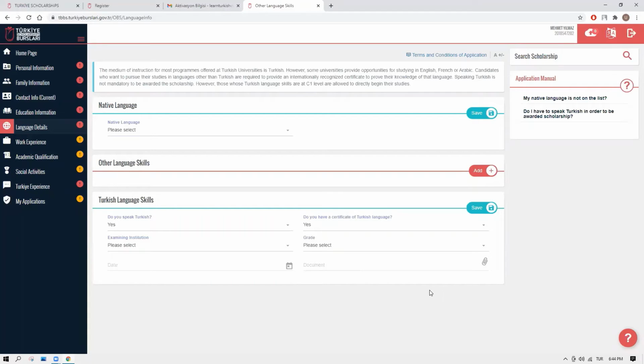If you don't have a certificate, then when you come to Turkey, first of all, you are going to have a Turkish exam. If you pass that Turkish exam, then you can start your studies from the first year. But if you don't have a certificate, and if you cannot pass that exam, that means on your first year, you are going to learn Turkish. And on your second year, you will start your studies at the university.